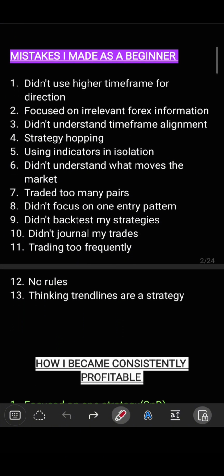As beginners, we make a lot of mistakes, right? So now I want to get into some of the mistakes that I personally made as a beginner that I feel delayed my progress as a Forex trader or Forex beginner.